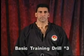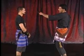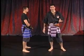Basic training drill number 3. In the first 2 drills, we took a look at a thrust to your center line, and then a backslash to the high line. This third part will be a front hand slash to the high line.